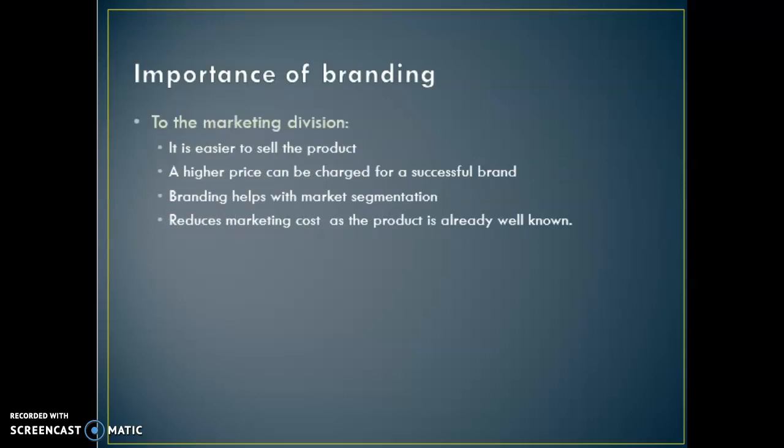It's easier to sell the product when they've already established a brand and a trademark. A higher price can be charged because it's such a successful brand. So branding helps with market segmentation, identifying who that target market of yours is. It reduces marketing costs as the product is already well known because of the brand that exists.